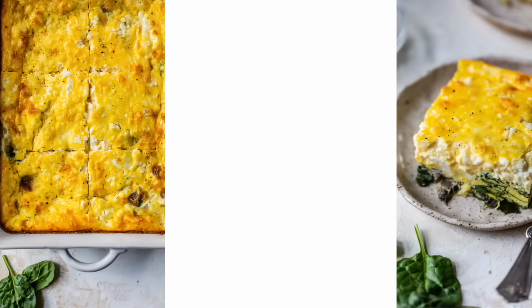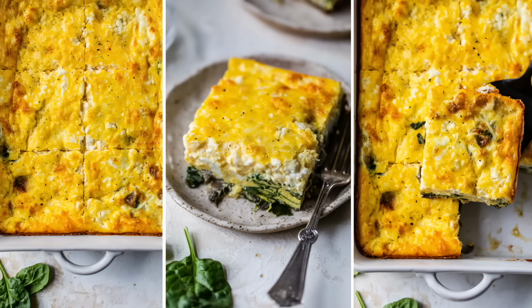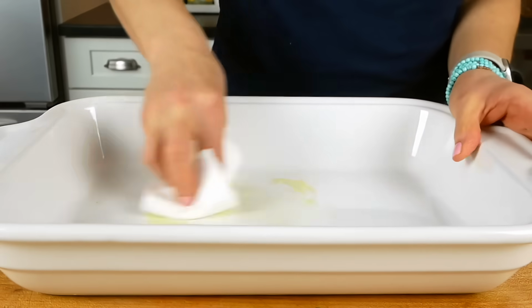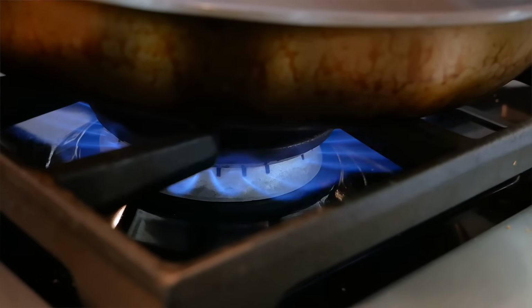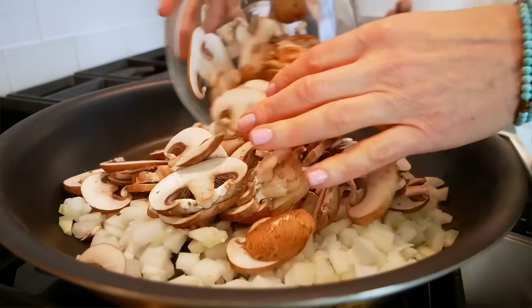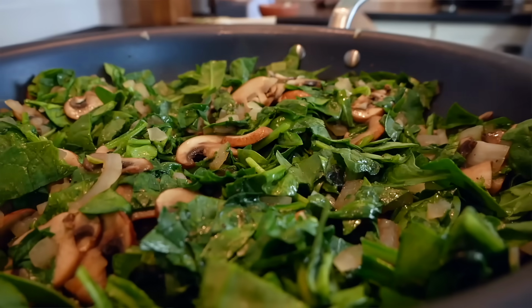But first, let's get started with cottage cheese recipe number 1. Cottage cheese and eggs absolutely love each other, and I think that's why my vegetable and cottage cheese breakfast egg bake has become so popular. All I do is start by greasing a 9x13 pan with a little bit of butter, or you could also use cooking spray. And then I'm gonna saute a few cups of vegetables. Now I'm using a combination of onions, mushrooms, and baby spinach, but really any type of vegetable that you have on hand, you could make it work.